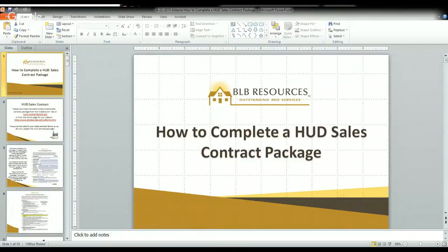Conditions of sale. This must be signed by the purchaser. It's very important that the purchaser reviews this document prior to signing it. As with any contract, the agent and the buyer should always review the paperwork prior to signing.